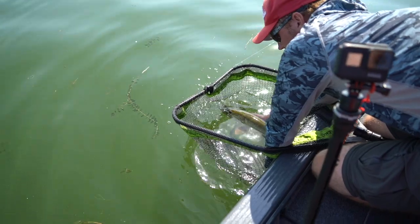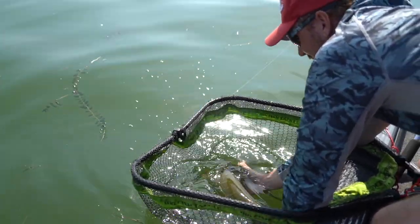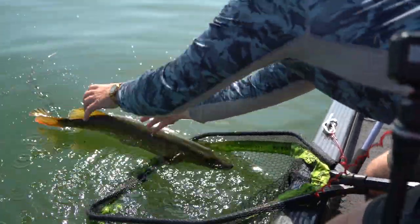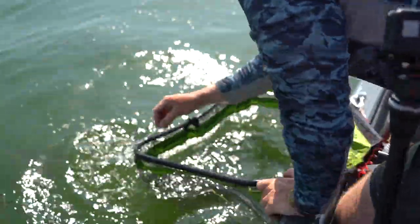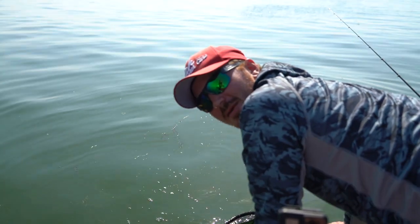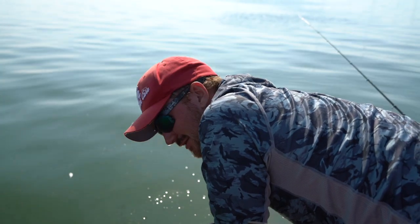Alright, so we have to take care of the pikes in this summer heat when we accidentally catch them on the perch stuff. So he's gonna do like this. There you go. Back she goes. Not the cleanest of a release, but minimizing the time over the water. That's the thing. No photos, nothing. Just get it back in.